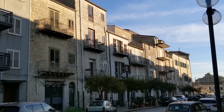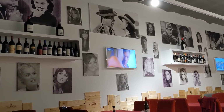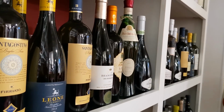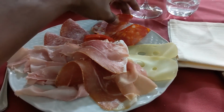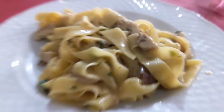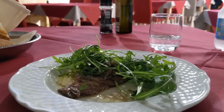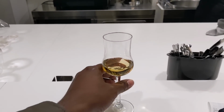I walked back into town to grab lunch at DaVinci, the highest rated restaurant in Mussomeli. It didn't disappoint. Good wine, cured meats, fresh Sicilian pasta, and this steak entree. To wash it all down and warm myself up for the rest of the tour, some grappa, an Italian digestive.